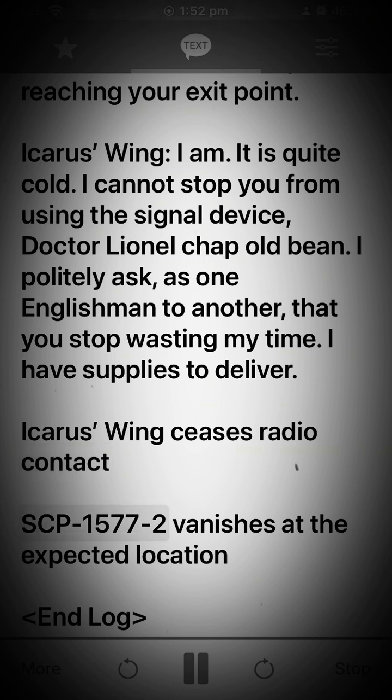SCP-1577-2 vanishes at the expected location. End log.